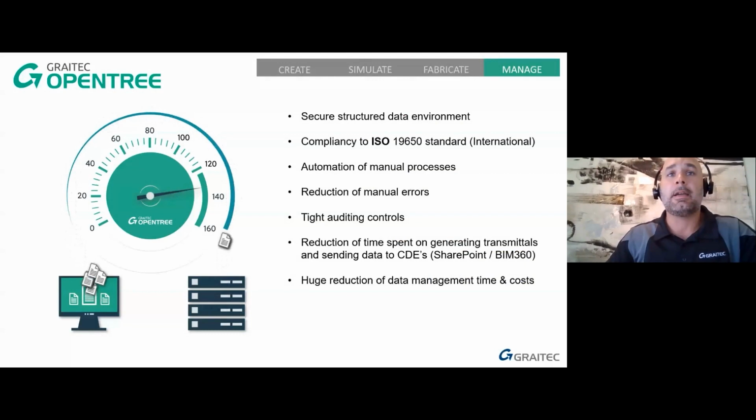We are compliant to ISO 19650. So the international standard for document management in the BIM industry. We're automating a lot of manual processes, reduction of manual errors, tight auditing control, reduction of the time spent generating transmittal and send it to, again, SharePoint and BIM 360, and a huge reduction of data management time and cost.